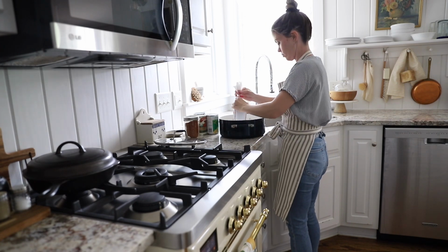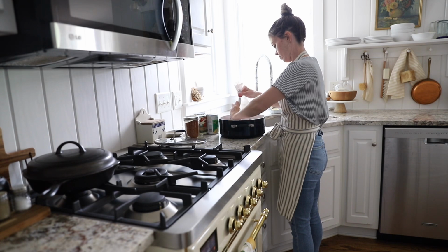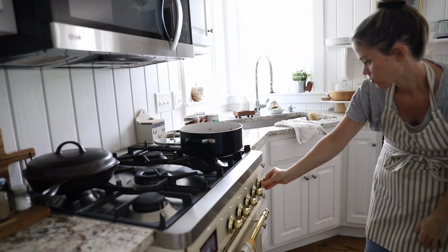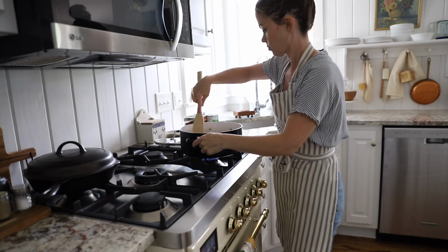One of the best parts of this meal is that it's basically a one pot meal. You could do this start to finish in this one stock pot. I like to make the filling in the stock pot and then pour it in a 9x13. That's just my preference. Either way, it is so simple.